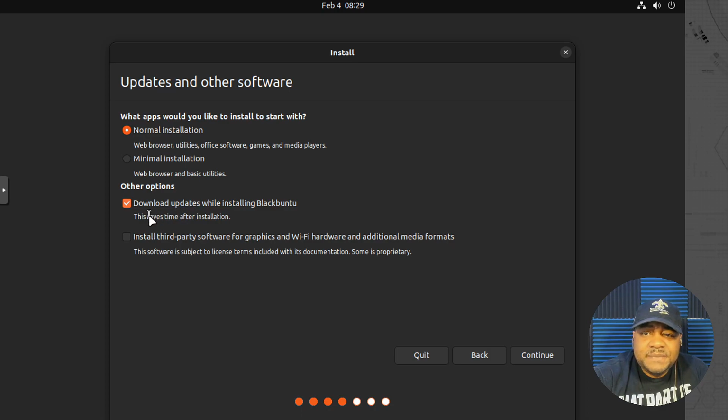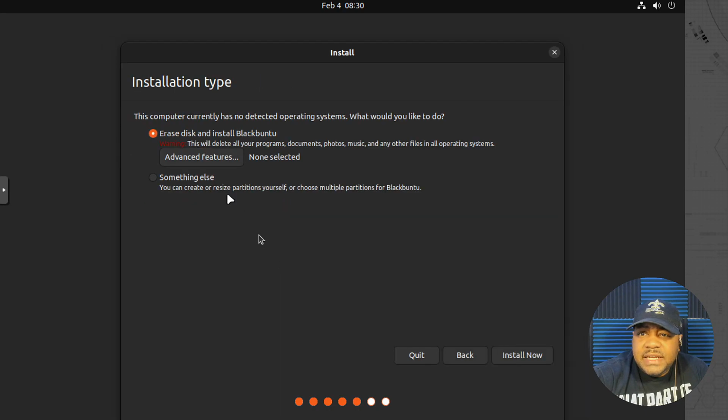You know what I'm saying? But a lot of times it really doesn't do it, at least not for everything, and you still have to do some updates. But you can also install third-party software. I'll go down and select that, hit continue, boom, and then right here is setting up your drives.